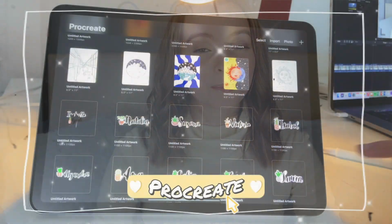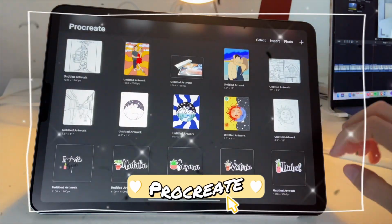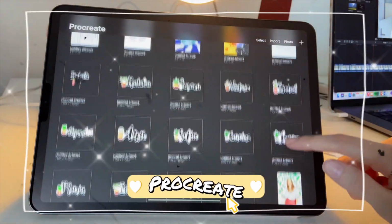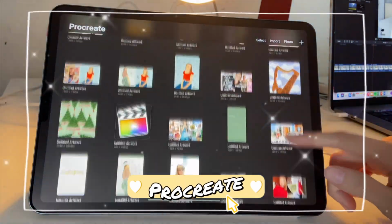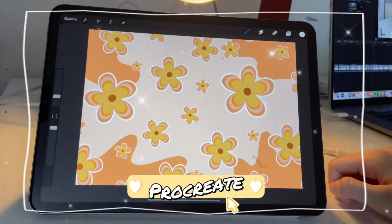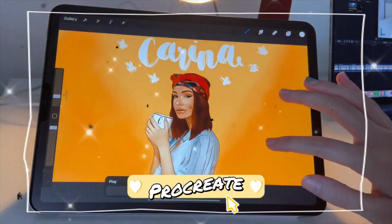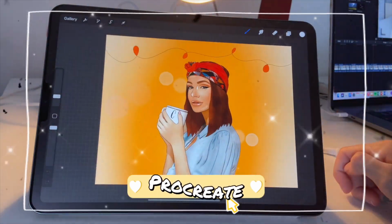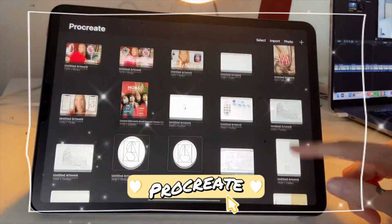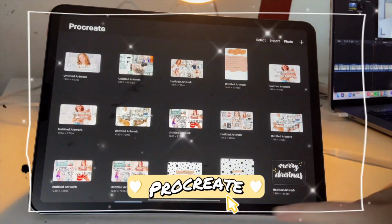And with number one, I am pretty sure most people know about this app, but the app is Procreate. This is one of my favorites, if not my favorite app to use on the iPad, because it has such a variety of things that you can do with it. If you like drawing or editing or writing, lettering, you can do so many things with Procreate. It's only $10, and I say only because it's a one-time purchase and you can do so much stuff with it. Honestly, just this app alone makes the iPad that much worth it.